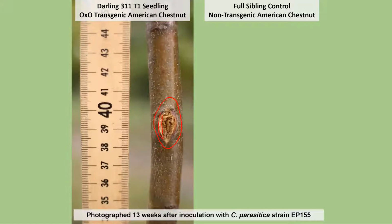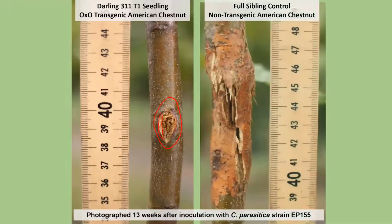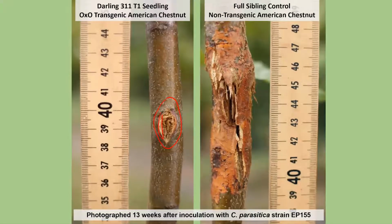And then when we compared this to trees that were also pollinated but did not inherit the oxo gene, so these are just wild type regular American chestnuts, this is what their cankers looked like 13 weeks after being inoculated. So the differences between the response between trees that have the oxo gene and the ones that do not is really dramatic. And that's all just from one gene that was inserted into the genome of the tree to give it this dramatic protection against the fungus.